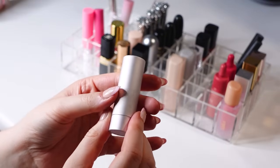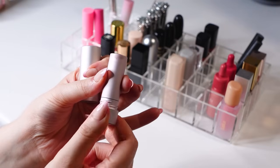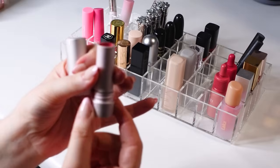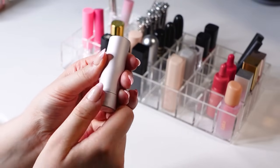And then this one here, I'm gonna keep for a little while longer, but I feel like it's kind of on its last legs. This is the Fresh Rose lip balm. And as you can see, it's gone a little melty and a little bit wonky, but I did test it the other day and it still seems fine. So I'm gonna keep using this one.